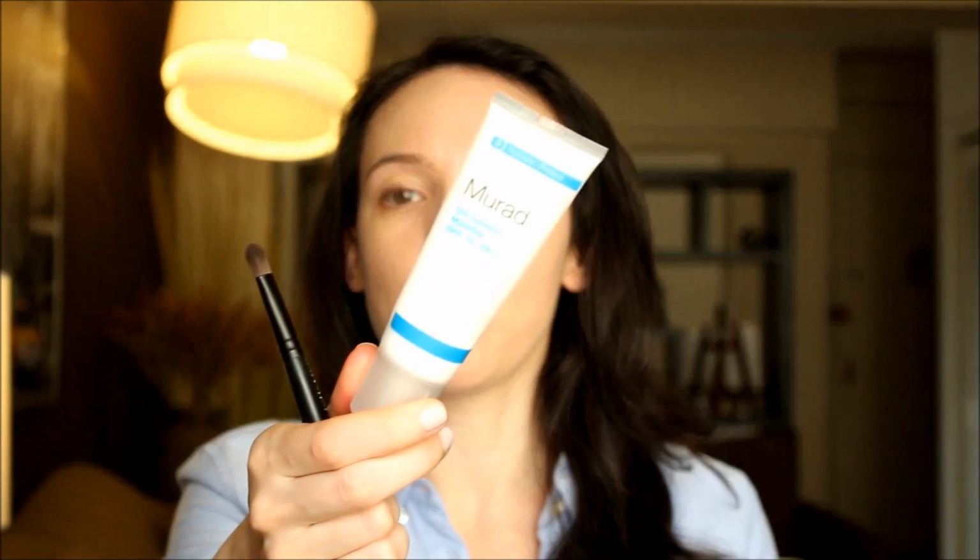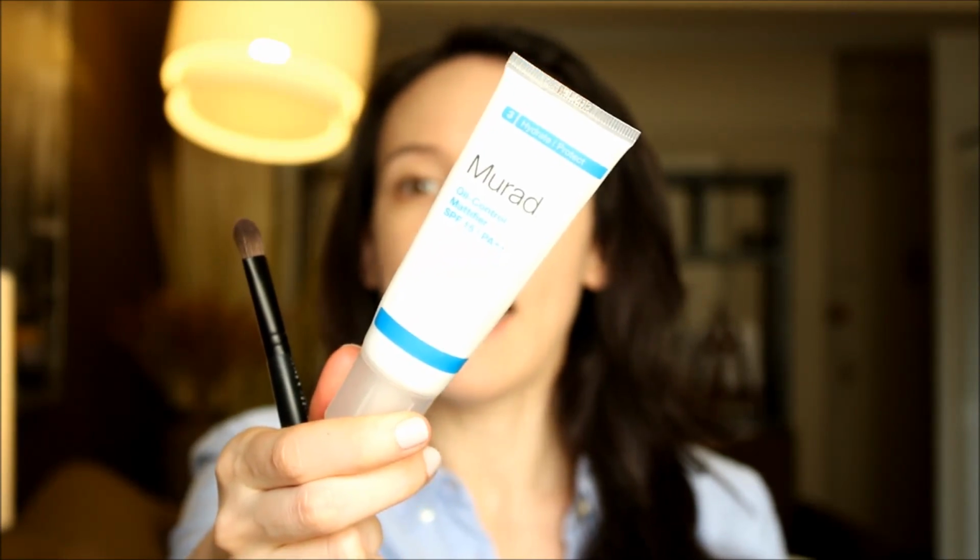Before this, on top of the moisturizer, I also applied the Murad Oil Control Mattifier. And this is my mattifying miracle. I've talked about it a million times. I just apply it right in the center here, and I find that really helps with keeping me matte. But that's pretty much all I need. Maybe I'll just touch up once with powder, but that's pretty much everything.